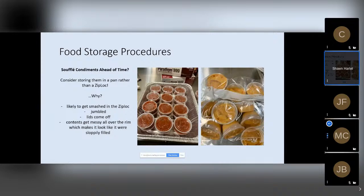And say it's for your second leg, like the second or third day of your trip, and you decided to souffle it, make sure that you have it packed in a cooler so that it doesn't get smashed or jumbled up.